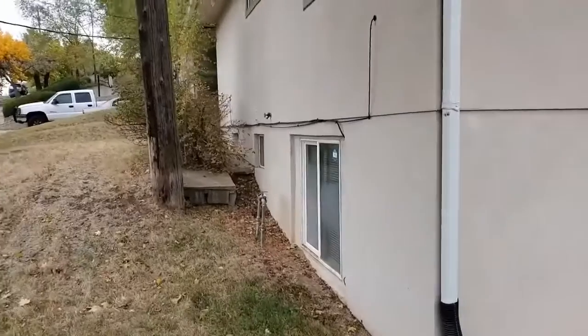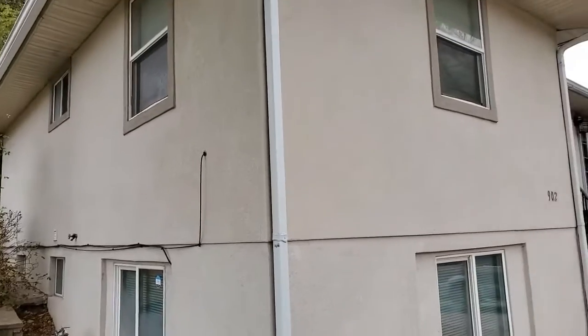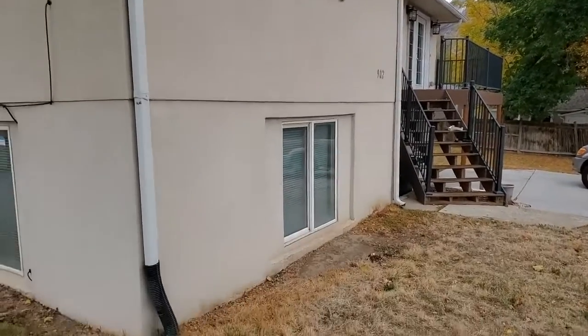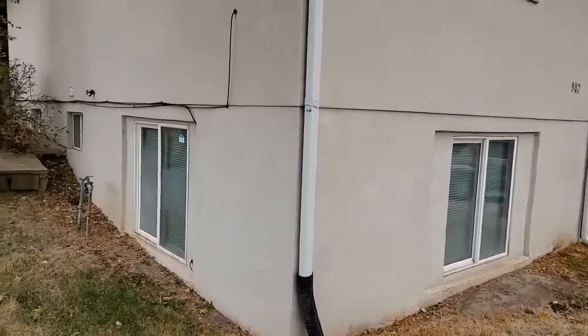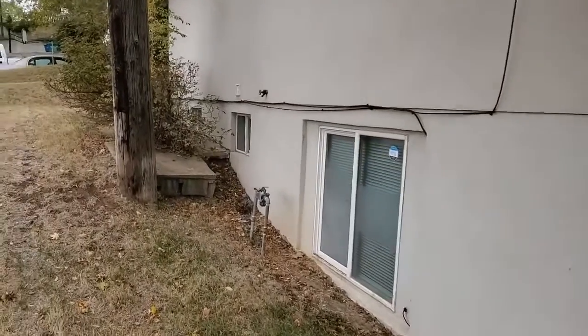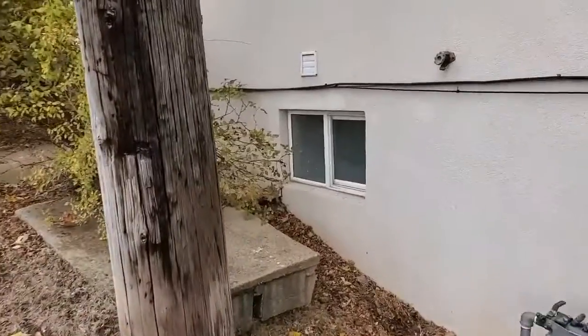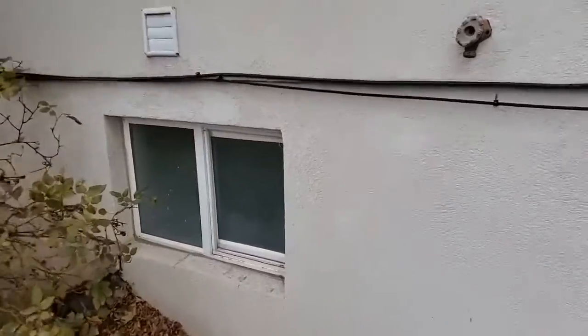minimum requirements. So this is a duplex which has an upstairs unit, and we have a basement unit, which is kind of a walkout unit, but still below grade in some places, especially towards the bedrooms. And so we have these tiny windows.